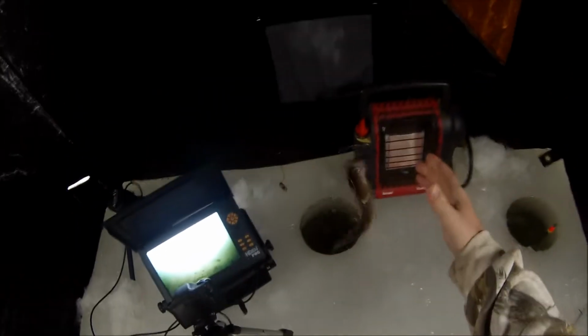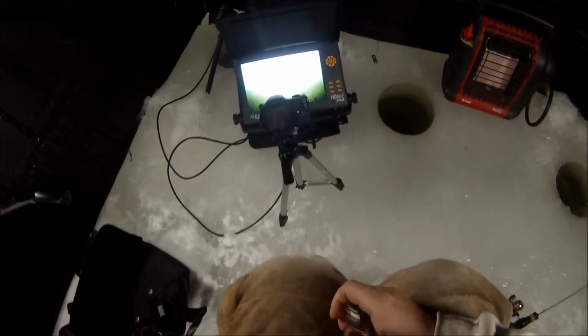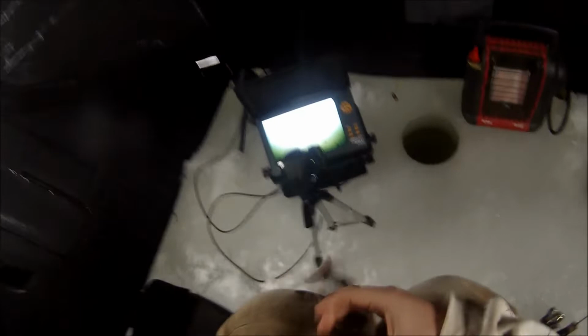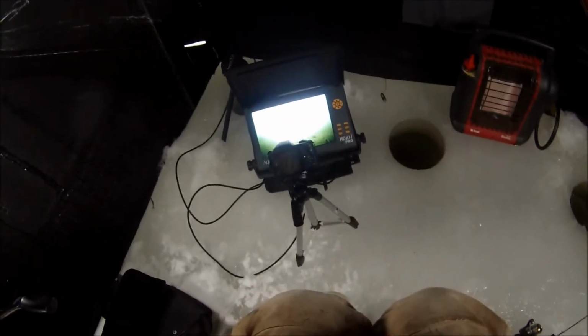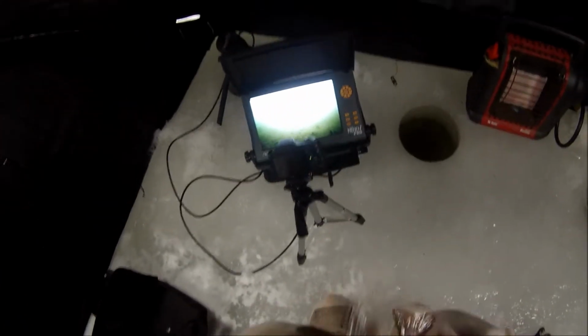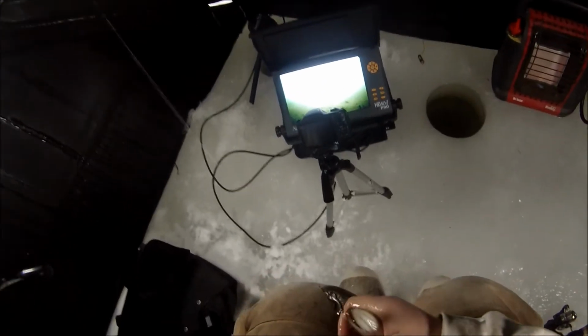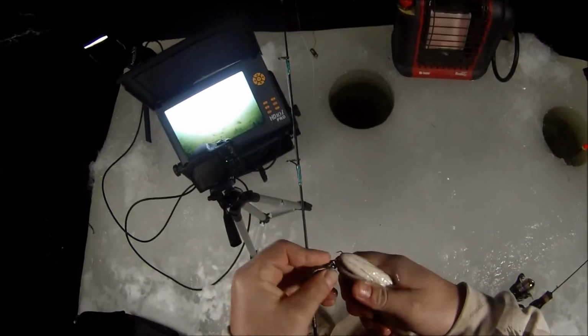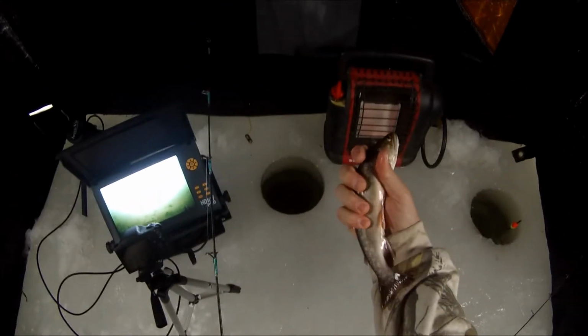Hey. Pretty guy. Calm down, buddy. Just came in and inhaled that cap. Calm down. I had to switch over to the silver cap because, boy, today the gold just was not cutting it. Cool. A brook trout.